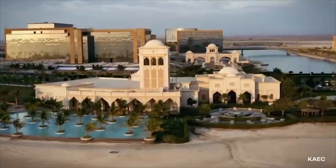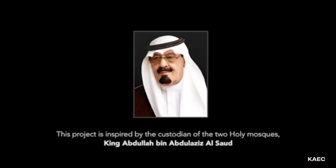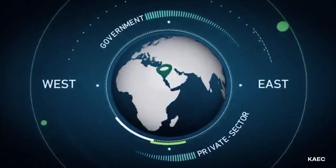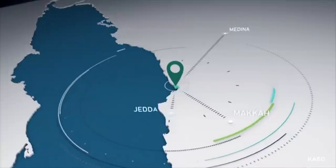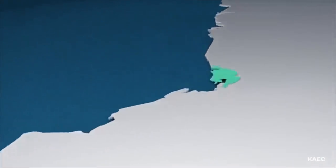King Abdullah Economic City is a mega project that was announced in 2005 by King Abdullah bin Abdulaziz Al Saud, the former king of Saudi Arabia. The city, which is located beside the coast of the Red Sea, will be 67 square miles. It's located 60 miles north of Jeddah, which is the major commercial hub of Saudi Arabia.